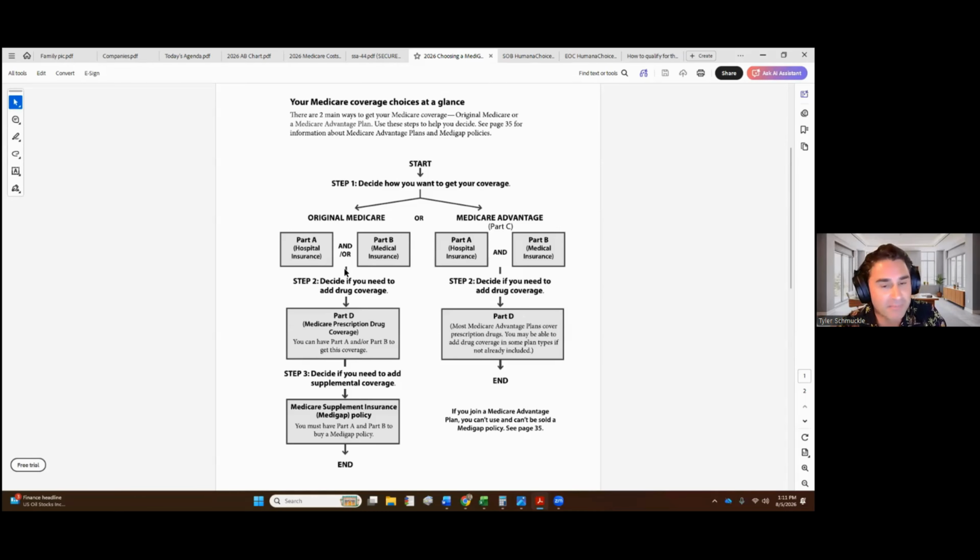So on the original Medicare side, how it works is you stay on Part A and Part B as the primary insurance. So all the bills are going to the government first for the claim. Anything medically necessary will be approved. The only odd non-approval is a routine physical. You cannot get a routine physical exam.